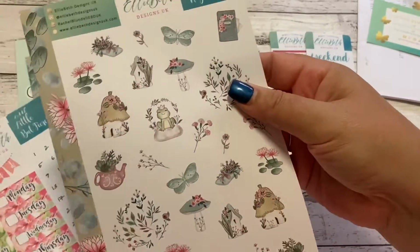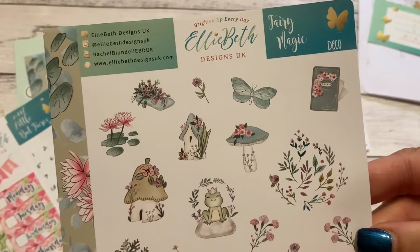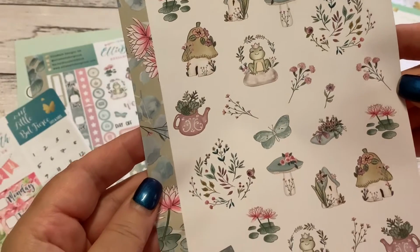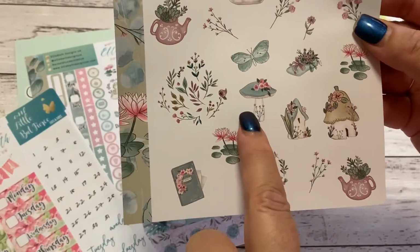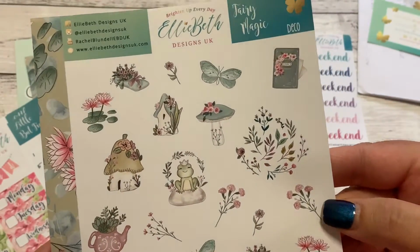And we've got, oh, this is so pretty, the deco sheet. So pretty. I love little mushroom houses. So pretty.